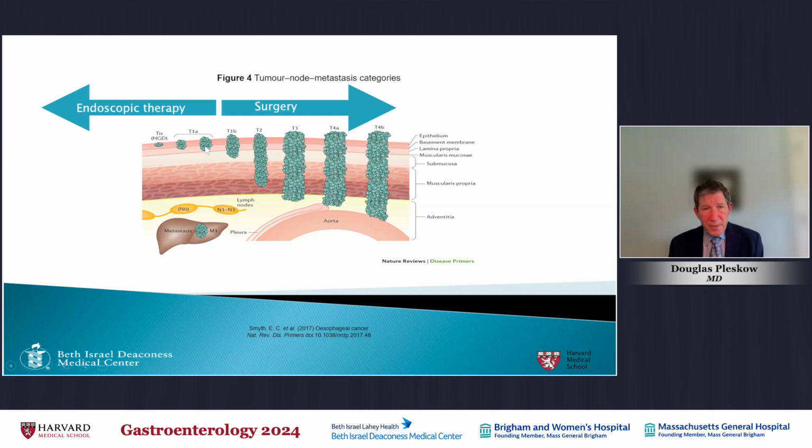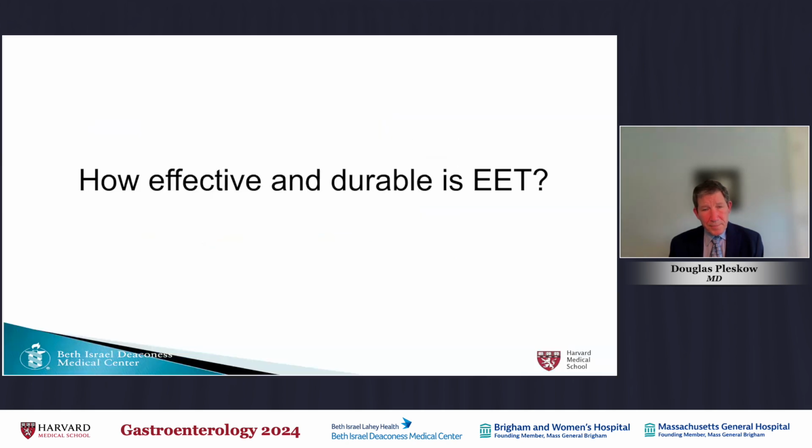We know that with T1A lesions, the risk of lymph node metastasis is quite low, but with a T1B lesion, it can be quite high, with reports of either 25 to 40% lymph node invasion. There's been a recent report at DDW this past week, which says that potentially T1B lesions may be amenable to endoscopic therapy. We need additional research for that.